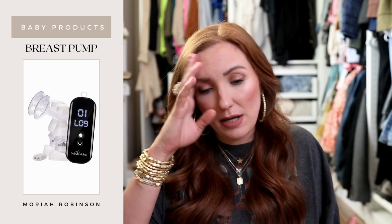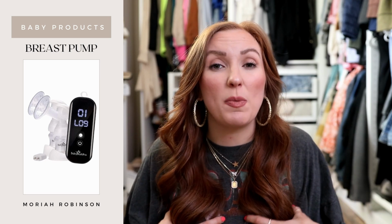milk supply leveled out. Now Ezra was a 6-ounce baby. He never took 4 ounces. He always took 6. So what I thought was an oversupply at 3 months was actually just what he took. So I pumped a ton in the beginning because I had to. There would be so many times that he would eat for 10 to 15 minutes each side, and then I would still be full.